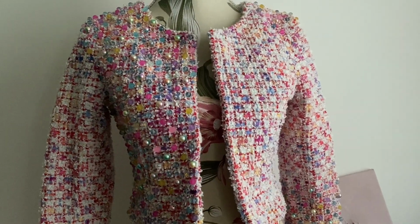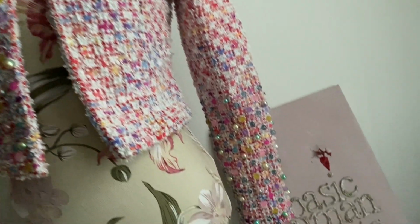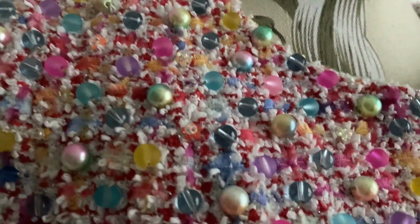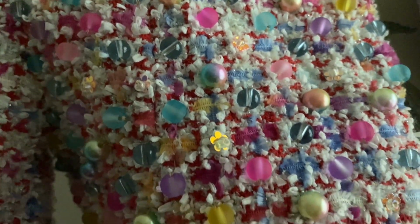I mean, I like it, but I've got this really, really clear image of what I want in my mind, and that is not it, sadly. So I will be pulling it apart and doing it all again. I'm going to get so good at beading with all this redoing.